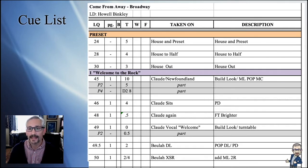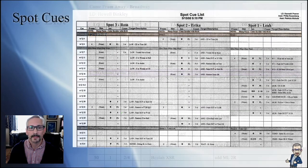There's a way in the lighting console to link cues together so that one cue follows another cue immediately without having to be called again. And you see where it's taken on, when that cue gets called, and the description is what happens in that lighting cue. This is often information that is given to the stage manager so they know how to prepare their book, their calling script, in order to call the show.